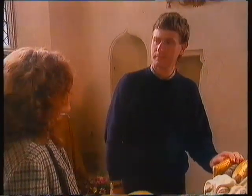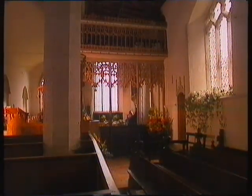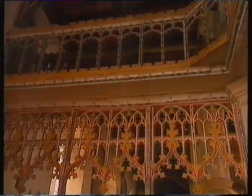So what about the upper parts of the chapel? What's going on above our heads? Well, the chapel was all screened off by these splendid parclose screens, and along the top here, this would be used for processions and would take the priests, acolytes, along the top of the screen and across the rood screen, which would have run there in front of the chancel and would have had a crucifix suspended above it.